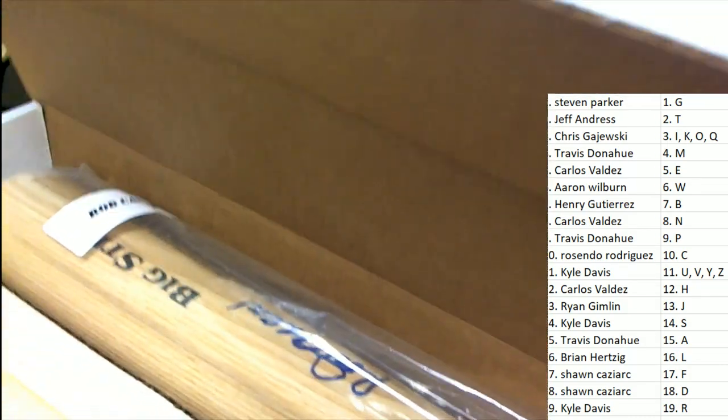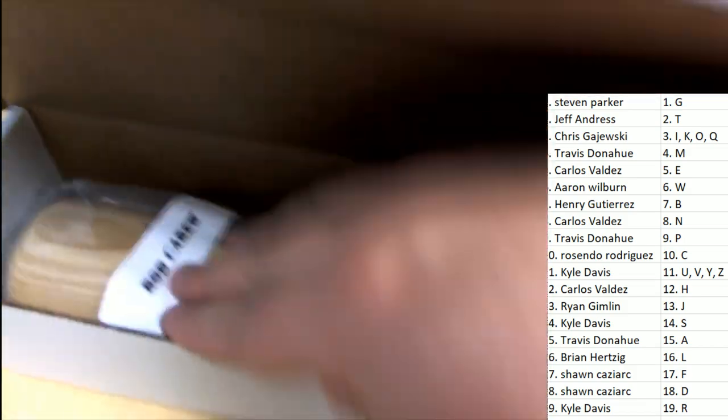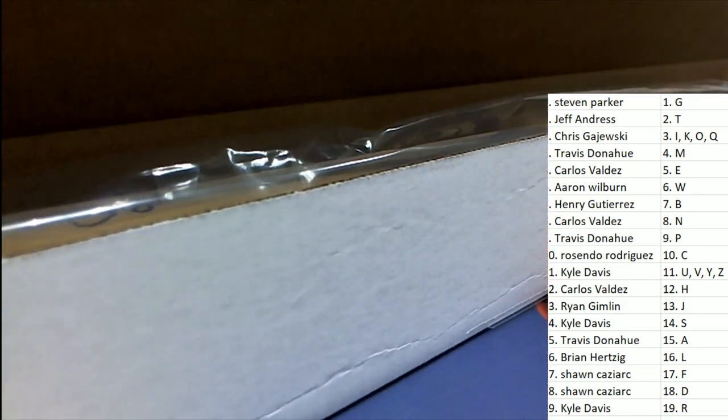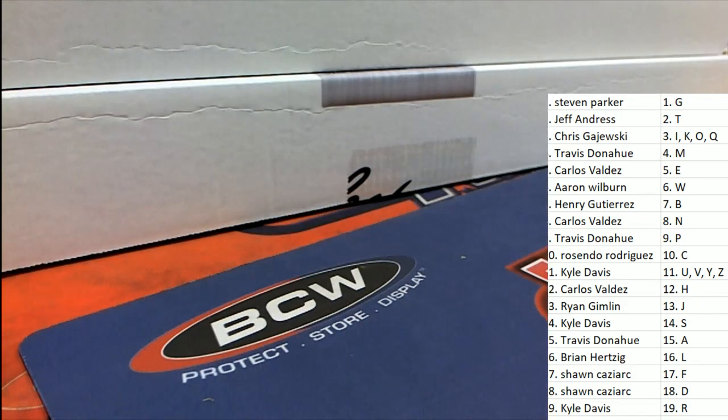Hit number one, the first autographed baseball bat coming out of the break, is going to be a Rod Carew. Oh, very nice. Rod Carew. It is a full-size autographed baseball bat. And the first hit is coming out for letter C under Ross. Congratulations, Ross. Sweet. Very nice. Rod Carew, legend of the Twins. Bat number one. That's a pretty good hit.